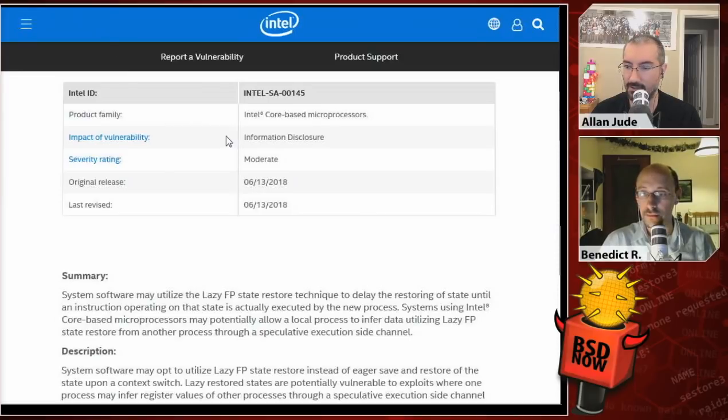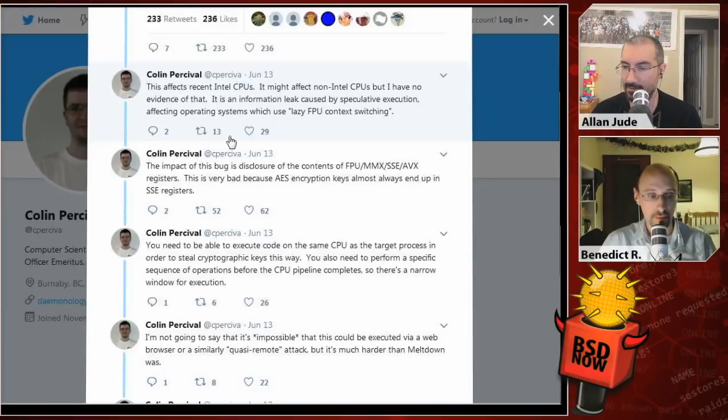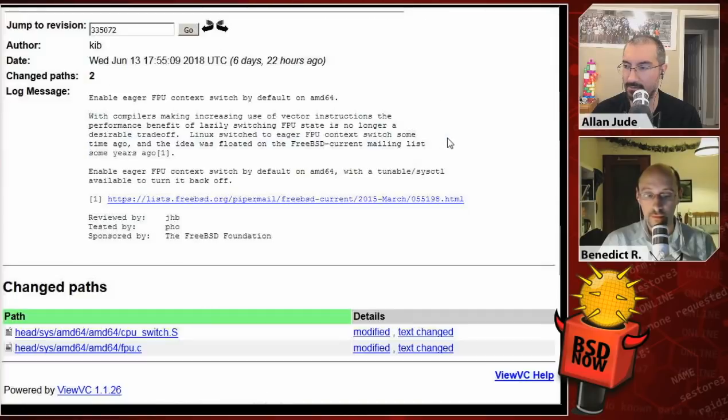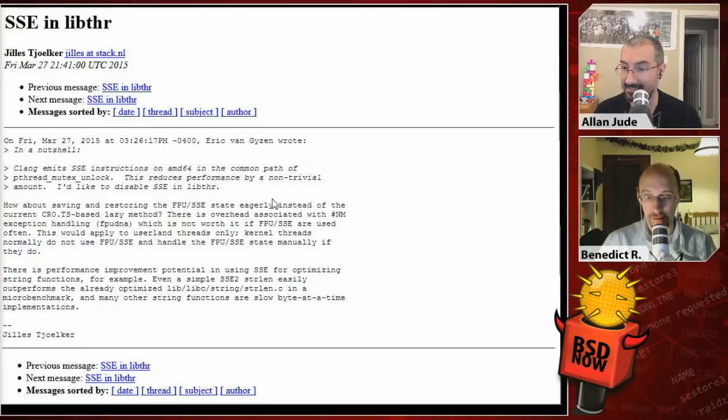We also have a link here to Colin's tweet stream about it where he talked about how he wrote the exploit and how he told Intel about it and so on. And then you can see there's also FreeBSD's commit to mitigate the same vulnerability. What's interesting is the FreeBSD commit also includes a link to the FreeBSD mailing list from March of 2015, so more than 3 years ago, where there was actually a suggestion of making that same change for performance reasons.